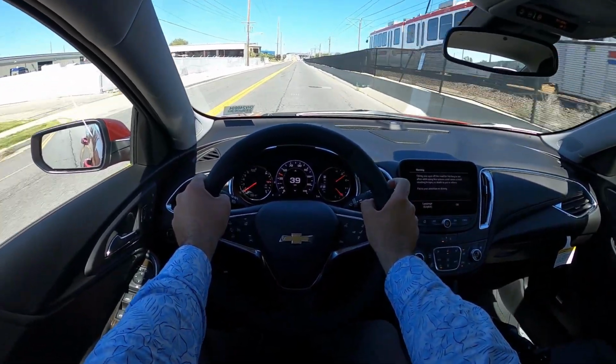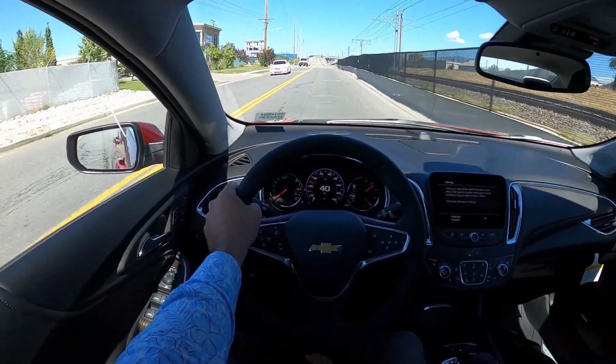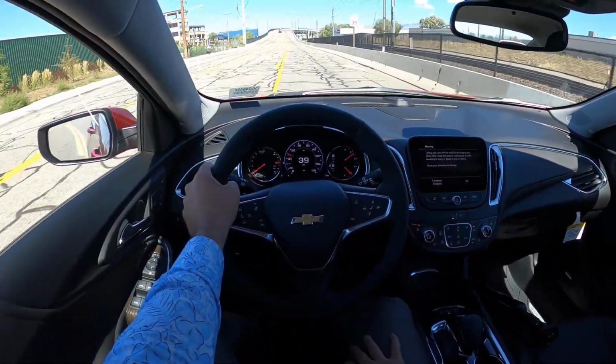It's comfortable. It's quiet. Seats are comfortable. It comes with, I would say, a solid amount of features. That's where this is priced at. Yeah, I think it drives well, all things considered.